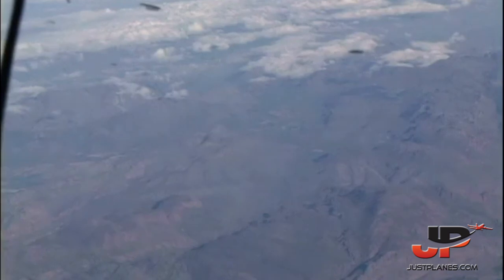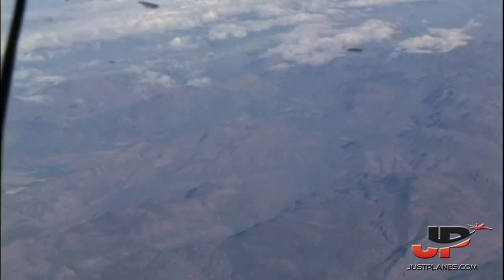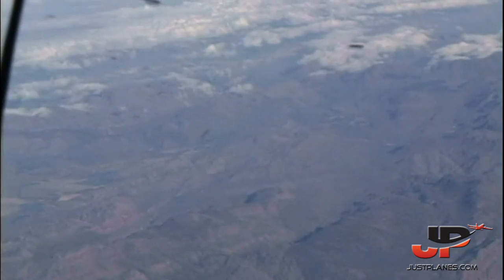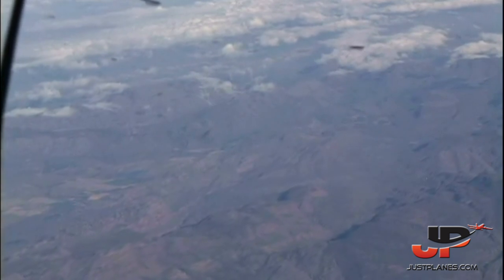We'll be landing on runway 19, that's the south-facing runway. Those on the right-hand side of the aircraft during final approach will be looking towards Cape Town, Table Mountain, and those on the left looking towards the ponds in the west direction. We hope you've enjoyed this flight with us, and we wish you a very pleasant stay in Cape Town and a safe onward journey.